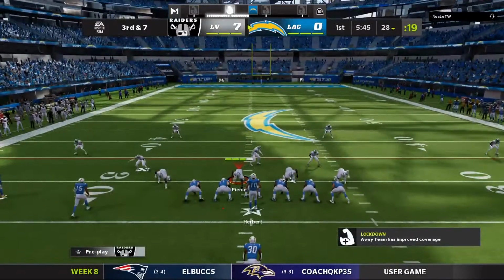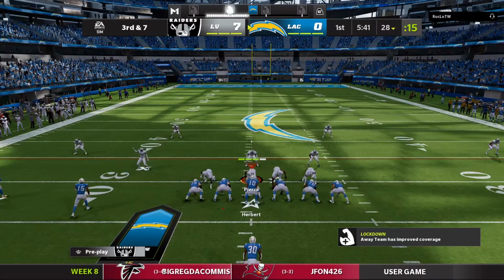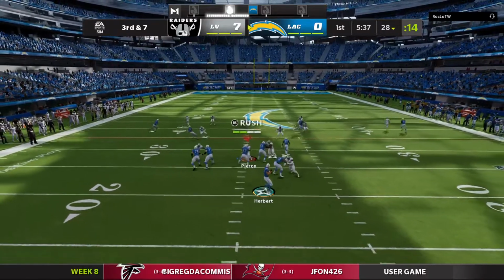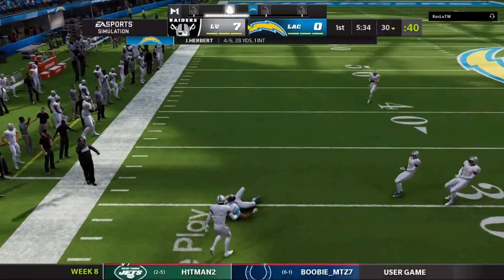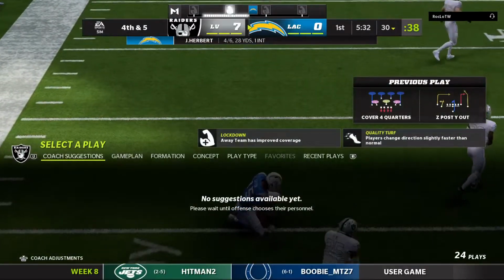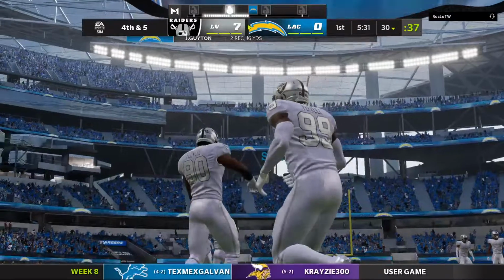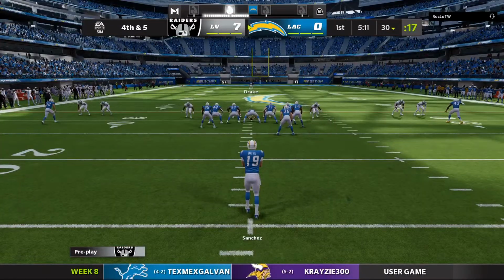And it looks like we've got a dime set here defensively. 6 DBs in the game. Here's Herbert. Looking left side, it's complete. He's got it. And they're going to get him down well short of the first as he can only get this to the 30. Good defense holds him to only a yard, and it'll be 4th down.